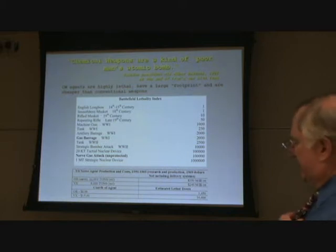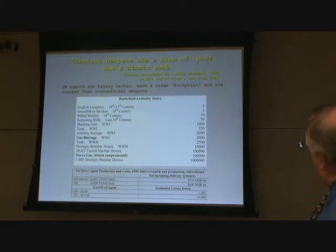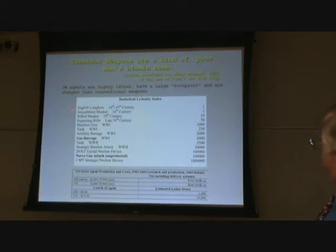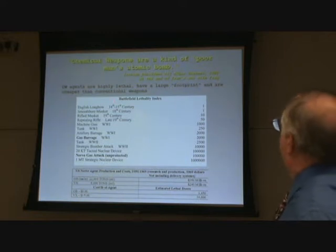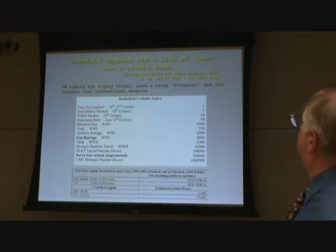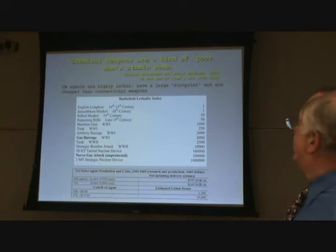Military planners have a way of measuring the relative lethality of weapons. It's called the Battlefield Lethality Index. And for some reason, they've chosen the lethalness of the English longbow of the 14th and 15th century as our reference point. And we can see that, interestingly enough, the smoothbore musket is no more lethal than the English longbow. But starting in the 19th century, there is a steady increase in the lethality of weapons.